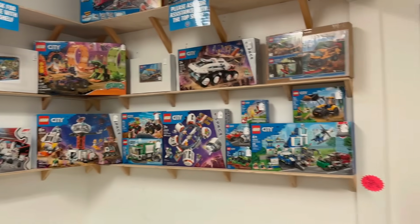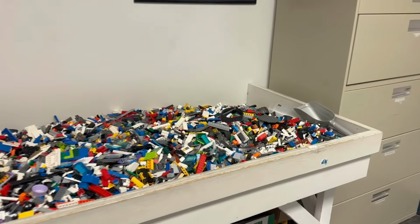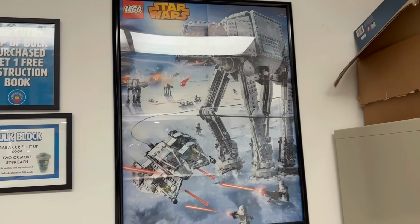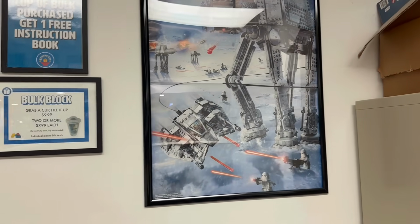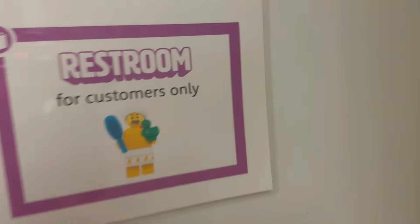They are slowly outgrowing this location, and they're going to be moving to a bigger spot in a few years. Got a nice bulk tray right here, as well as this awesome poster that they actually gave me from their other store. And this may sound weird, but we're going to duck into the bathroom for a quick moment.